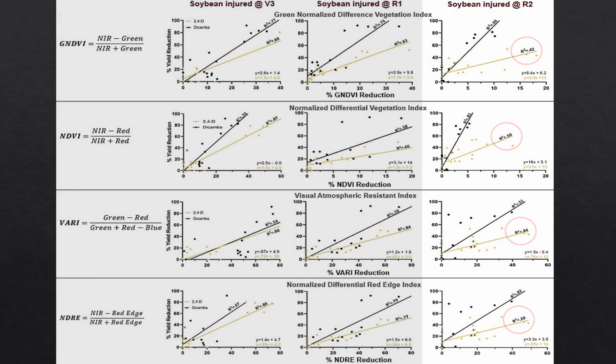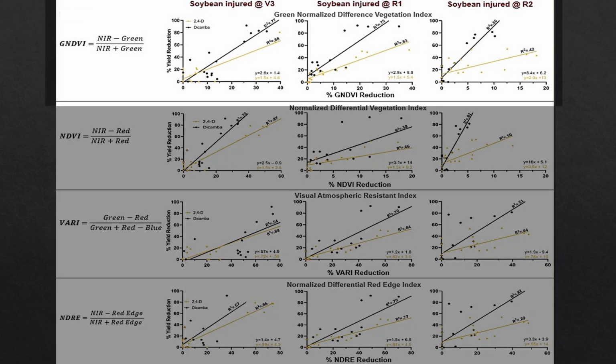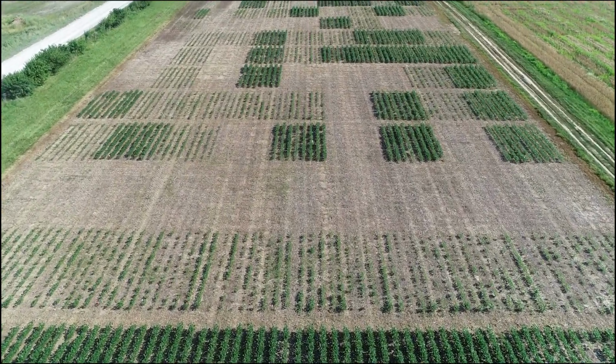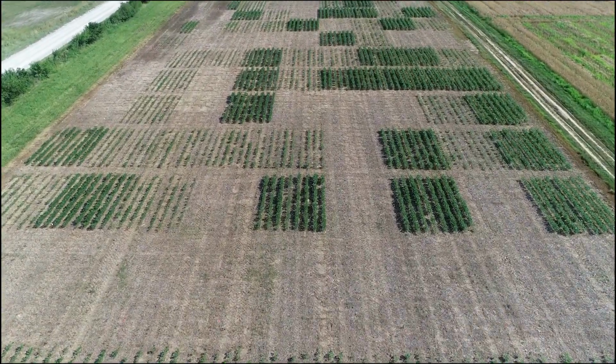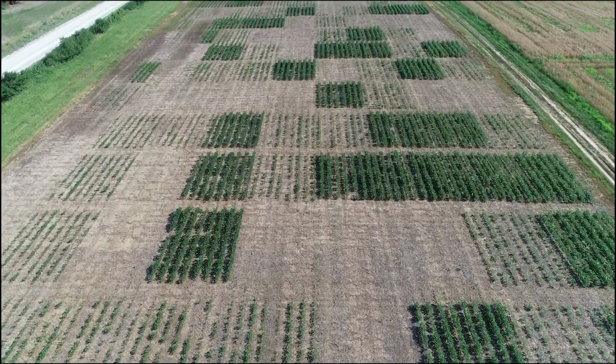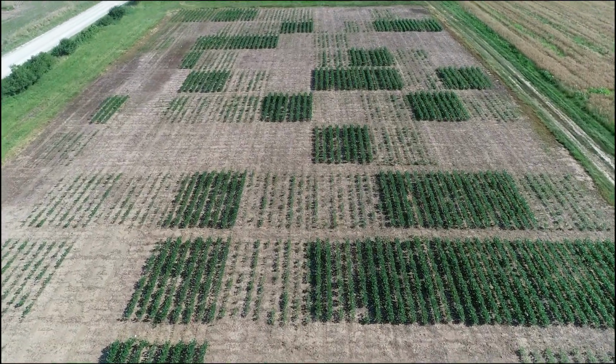However, for Dicamba injury, there were many vegetative indices that provided a fairly accurate estimation of yield loss. GNDVI was the most accurate vegetative index for estimating yield loss following Dicamba exposure across all growth stages. The results of this study ultimately show that utilizing proper vegetative indices can result in mostly accurate soybean yield loss estimates following injury from 2,4-D and Dicamba.